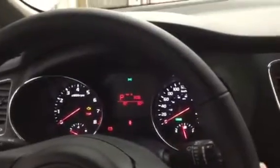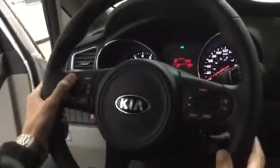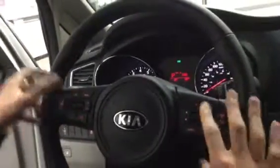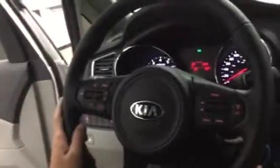Take a look on here how this display lights up. It's very, very nice. It's going to give you some information, your trip, temperature, and of course, if the vehicle's doors are open, and other information like that. Taking a look on the steering wheel, you've got your cruise control, set and reset, your voice commands. Basically everything on this vehicle can be done through voice activation, which is a very nice touch. And also you've got your call and hang up for when your phone is connected through Bluetooth.